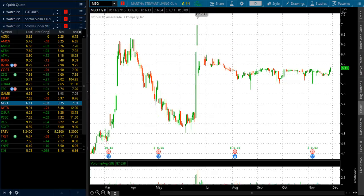MSO, been basing for a long time, right? Basing for a long time, so watch for the breakout of here and easy setup on here. Stop here. Needs to pick up some volume obviously on all these stocks, so your resistance is all the way over here, so you got a lot of room to go on this one.